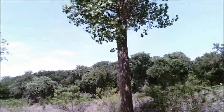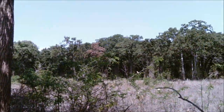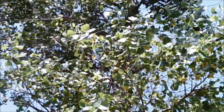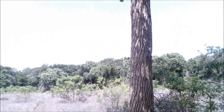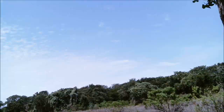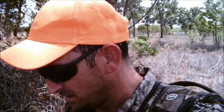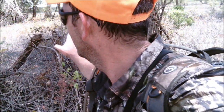I like that one. That's a good tree. I can set up right up there above that branch, and there's a clear opening there. Even after the leaves start falling off, there's still plenty of branches there to give me some cover. I got good cover, got good access to the trails. They literally come right past this tree.